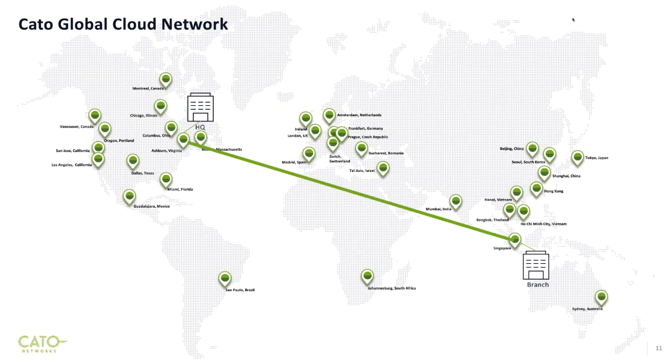So what we did here is we are using our SLA-backed backbone to connect the 2 locations. So the branch connects over a short last mile to our POP in Singapore, typically less than 25 milliseconds away from the branch. Then the traffic runs over our optimized backbone using carriers like GTT, Telia, Sonera, and NTT, all the way to Ashburn, Virginia, where the traffic exits the backbone and goes over the short last mile to the headquarters in New York. So this is basically a way to achieve managed connectivity over the Cato backbone without deploying MPLS.